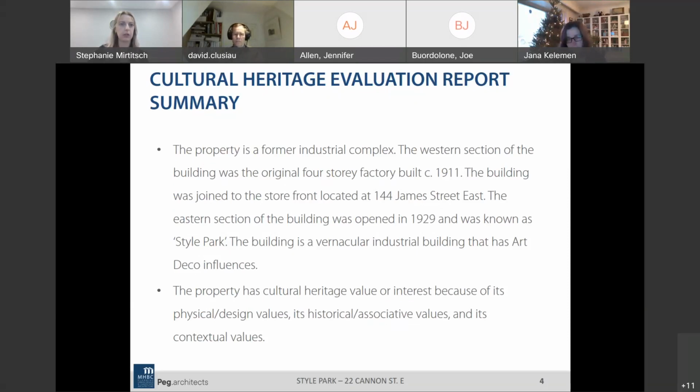And then the property has cultural heritage value or interest because of its physical design values, historical associated values, and contextual values. So the property is listed on the city's register of non-designated properties, and it was added to that list in 2014. It is also included in the Hamilton Downtown Built Heritage Inventory. As part of the previous application, a cultural heritage evaluation report was completed, and an updated report is being prepared for the proposed addition. And that will be addressed through the continuation of the site plan process and a heritage permit as well for the retrofits that are proposed.